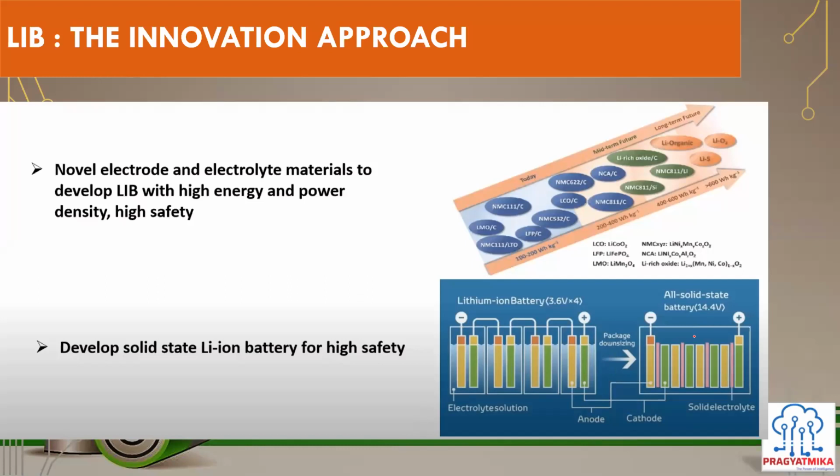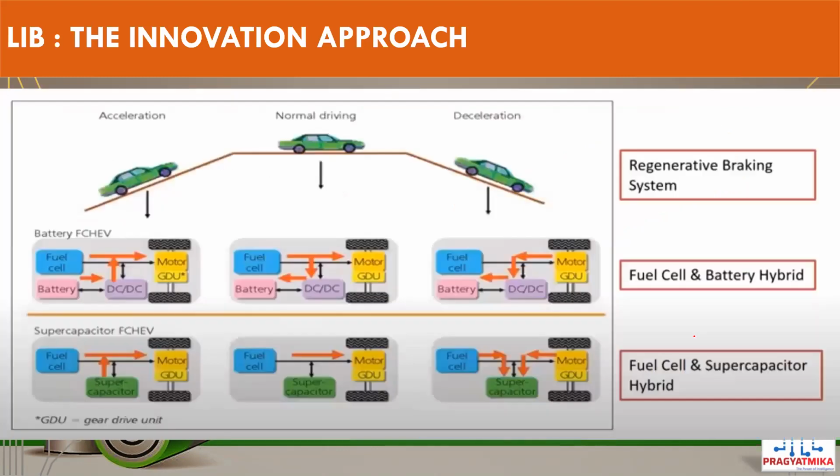And the innovation, if we are looking towards the electric vehicle, we have two things. The new type of electrodes, which I have talked to you about, and new cell chemistries are in demand. If you are on the battery scientist side, you should be looking towards the development of new electrode and electrolyte materials with higher energy and power densities. And then solid state lithium ion batteries are also in practice, where solid electrolytes will be used, because that will have higher energy storage compared to the volatility of the ions. So this is one innovation approach.